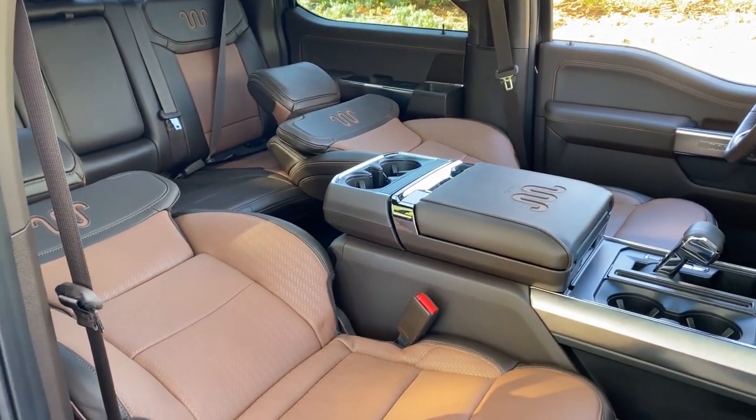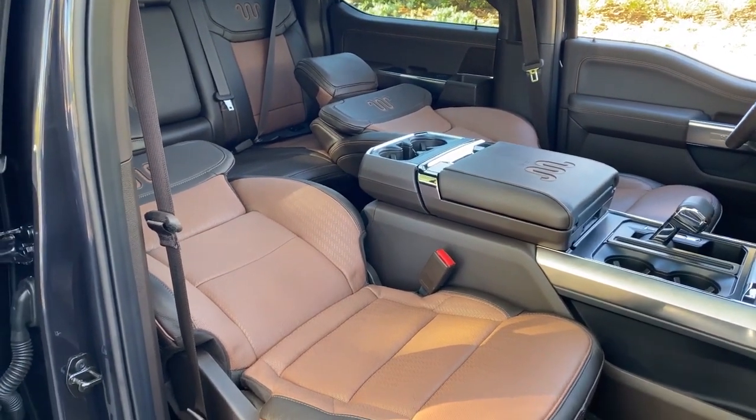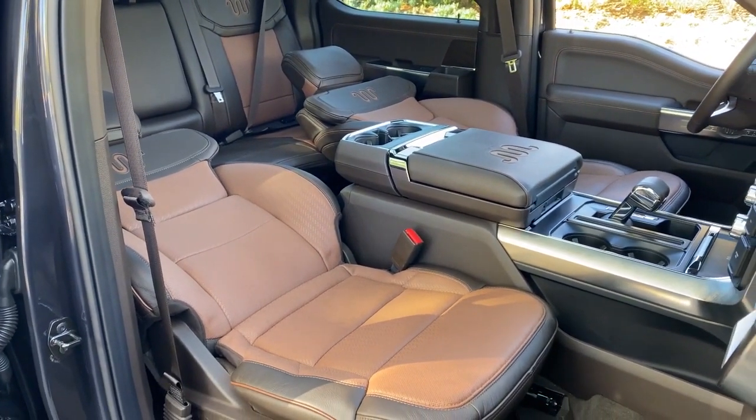And speaking of flat surfaces in here, check this out. You can adjust the seats to recline completely flat. You can see now they are all the way flat so that you can sleep with. My wife ForoF says you get to a job site early, no one else is there yet, maybe you masturbate a little bit.